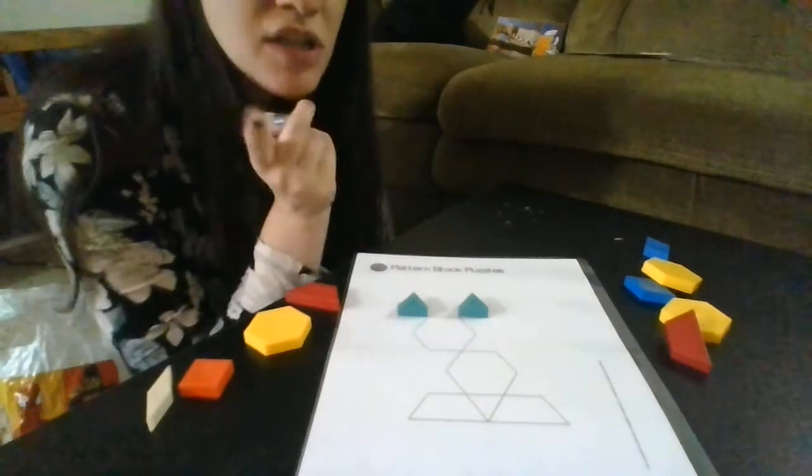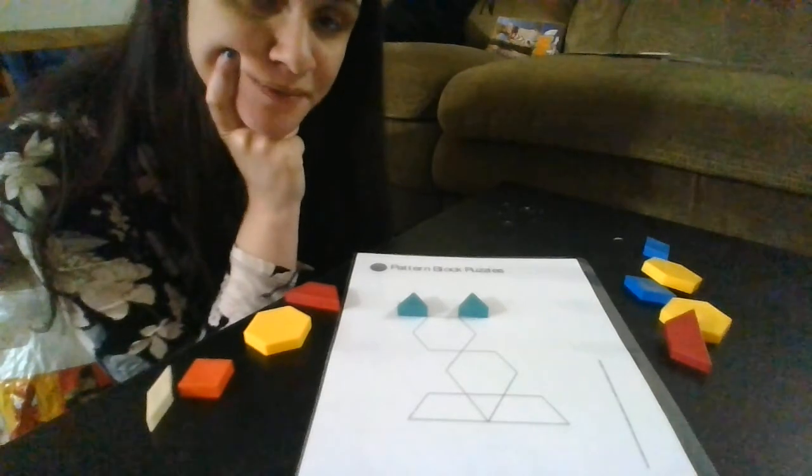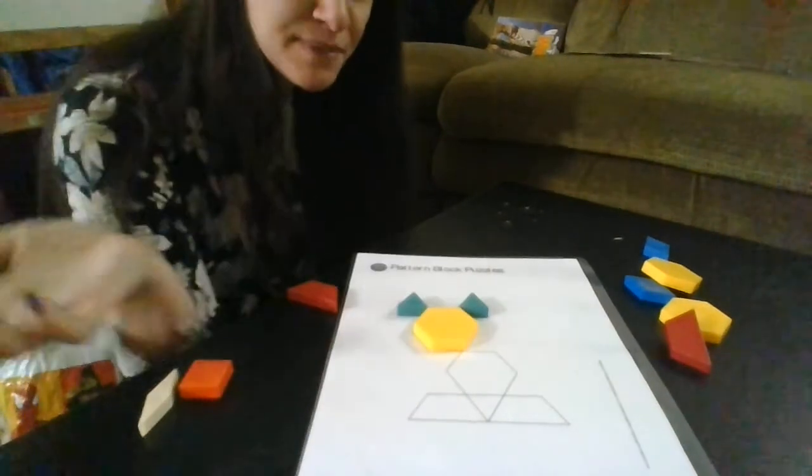1, 2, 3, 4, 5, 6. So friends, what shape do we know that has six sides? Good, our hexagon, right? So our hexagon fits perfectly.